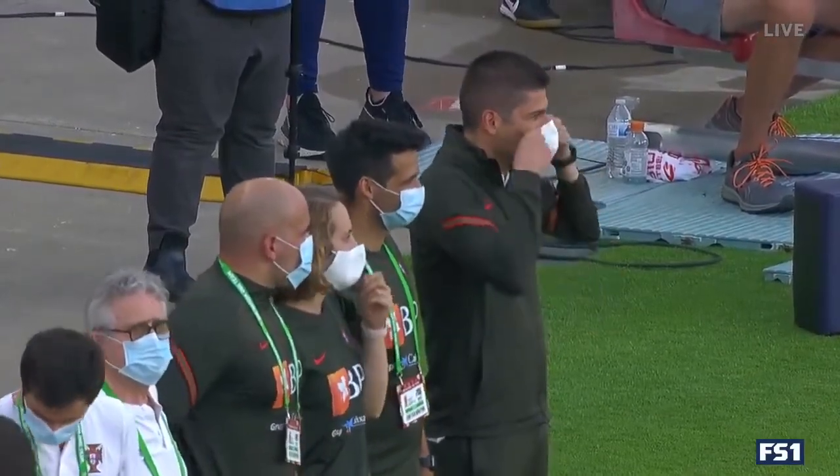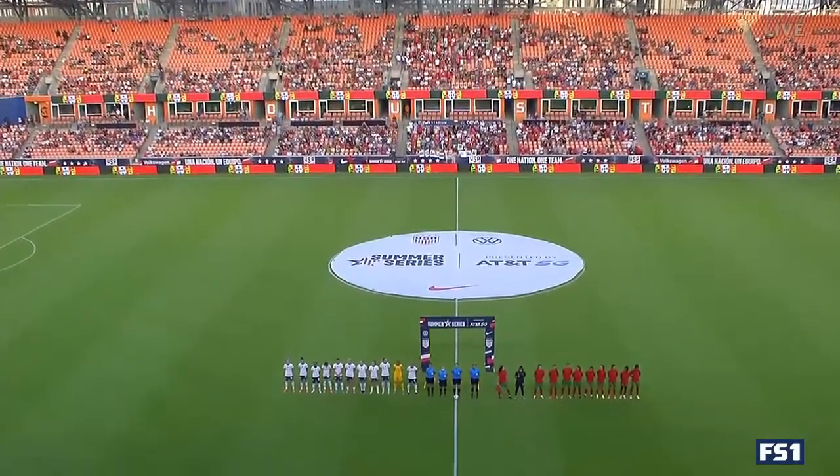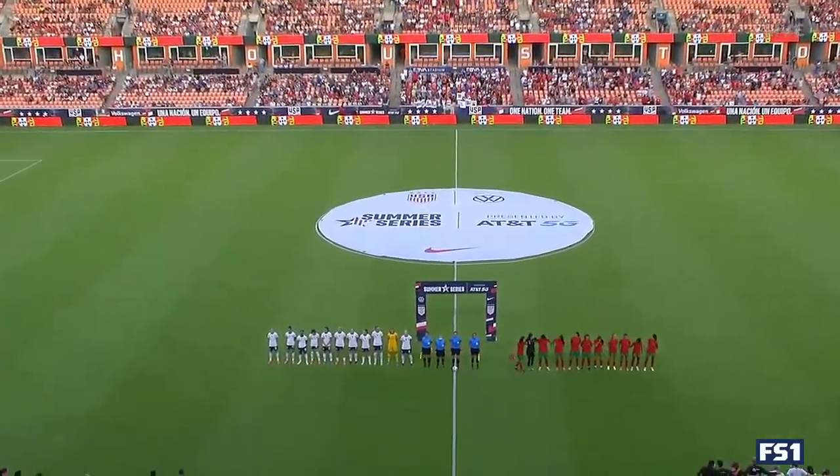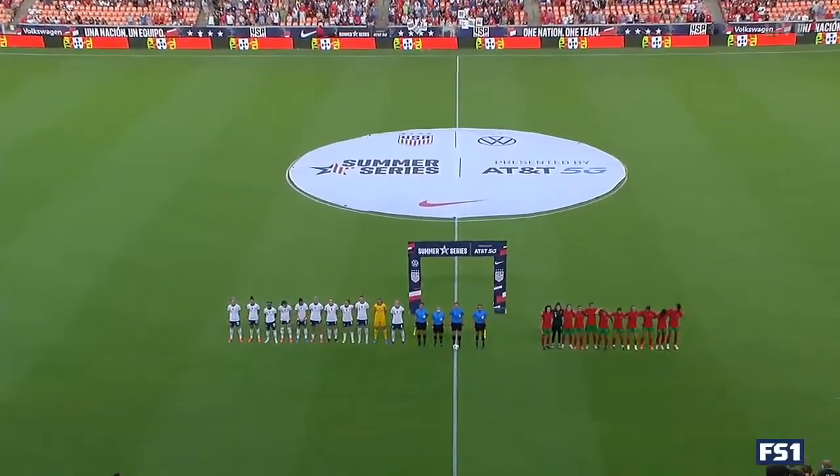Teams are out on the field as we await the national anthems of the two countries. For the playing of the national anthem of Portugal, to be followed by the playing of the Star-Spangled Banner.